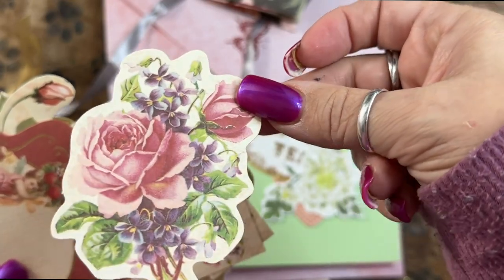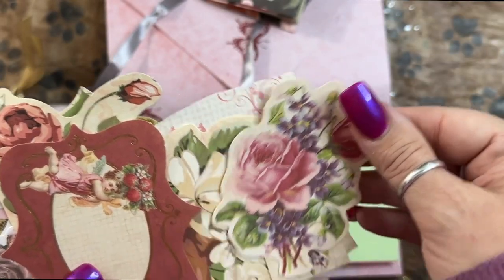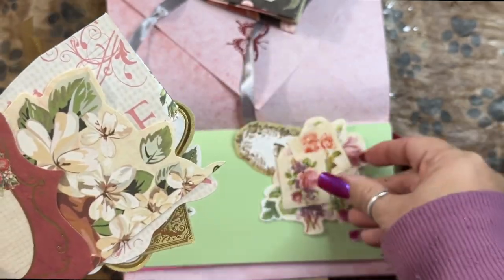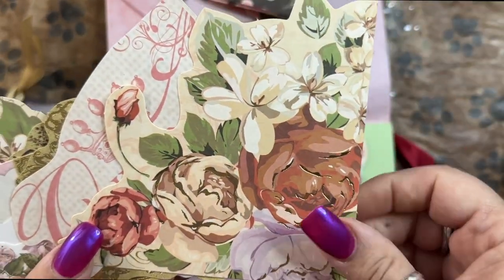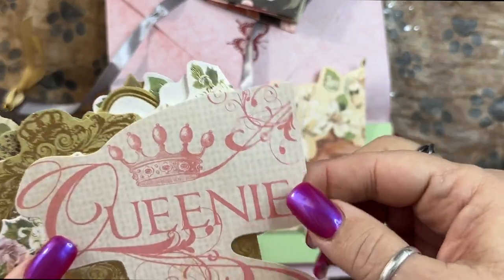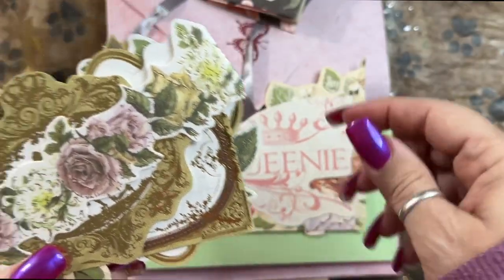Gorgeous. Little violets tucked in there. Wow. Oh, there's more. Wow. More gold stuff. Die cut stuff is so fun. Queenie. Should have had that for my aunt's album, Queen Bee.